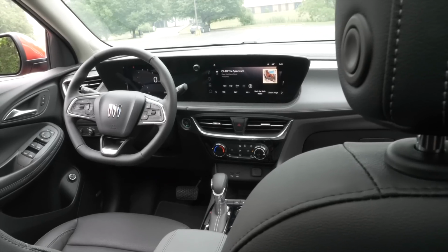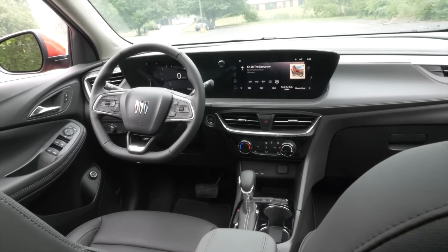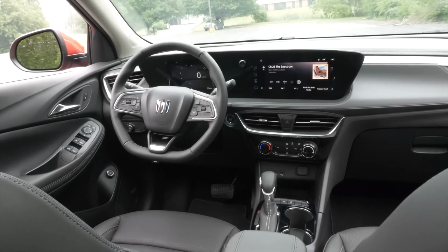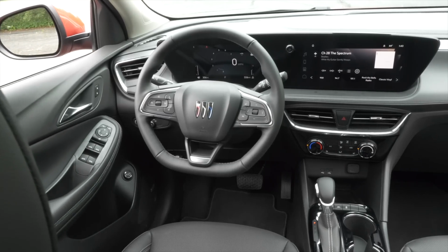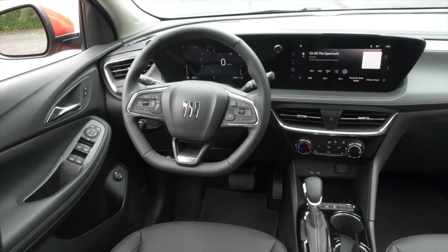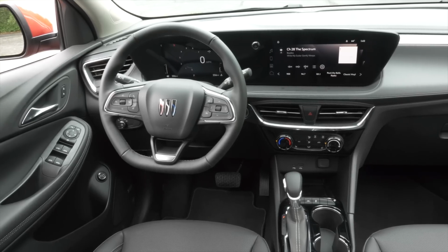Yeah, the real showstopper though is this new infotainment screen. So you have a digital instrument cluster behind the steering wheel in one panel with the infotainment screen. We're seeing it in other brands, but at this price point, it's pretty attractive. This is a 19-inch screen, and it's standard. It comes standard with wireless Apple CarPlay and Android Auto, so I'm really impressed with the tech in here.